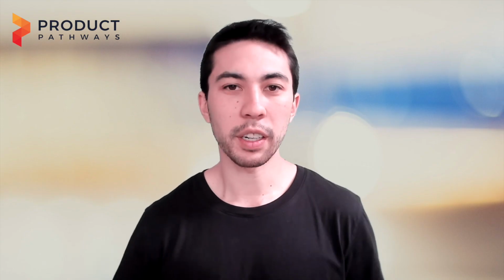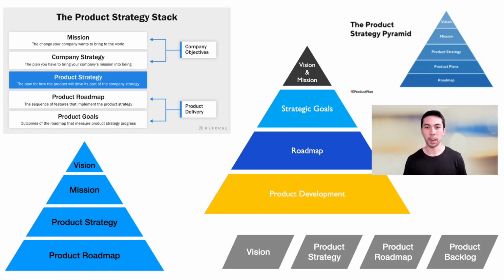There are many different variations of the product strategy stack. There's some of them here. You might have seen some of these. They're just really different layers. Some of them have more layers in there. Some of them have less layers. It's all really the same thing. It's just understanding how the puzzle pieces fit together.